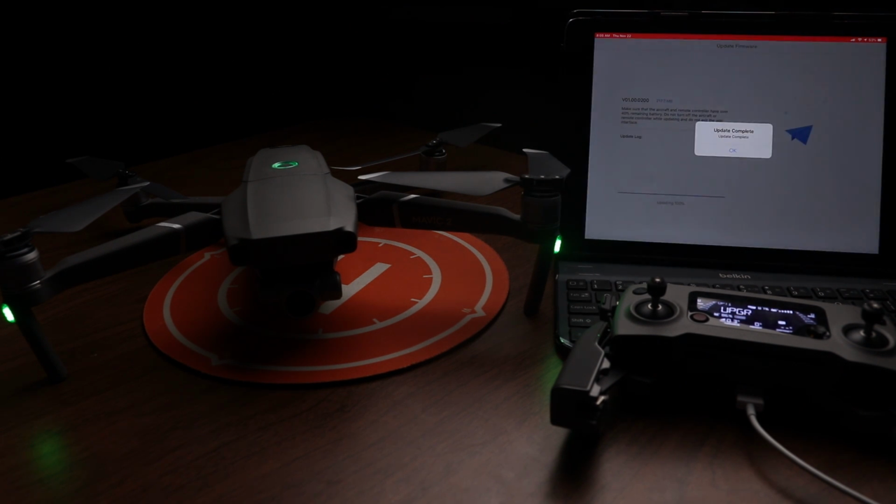Secondly, before you do the firmware update, go through and make a note of all of your settings in DJI GO 4 because this will reset a lot of your settings. So go through, note them down, and then after the firmware update is finished, go back and set those back in before you go out for your first flight. So that is the firmware update version 01.00.0200 for the Mavic 2, both the Zoom and the Pro.